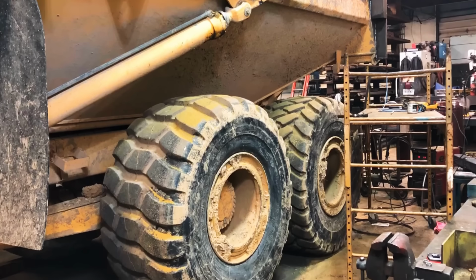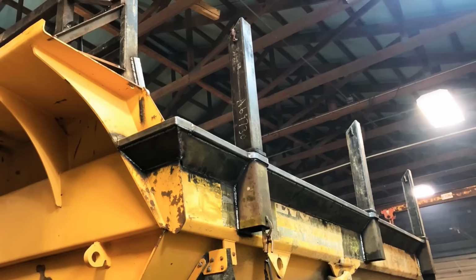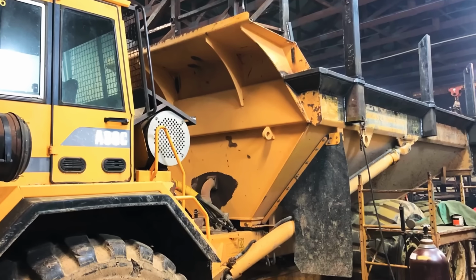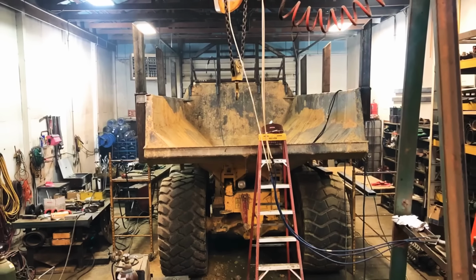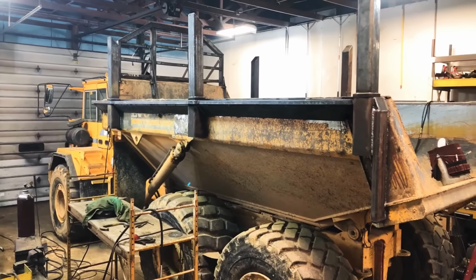Here's inside the shop, and there's some grinding and stuff going on. There's the factory 28-inch tires we're going to have to change. There's the bed and the bunks. See how the rub rail on the side of the bed is? That's for durability purposes, and that looks cool from the back. It's really taking shape.